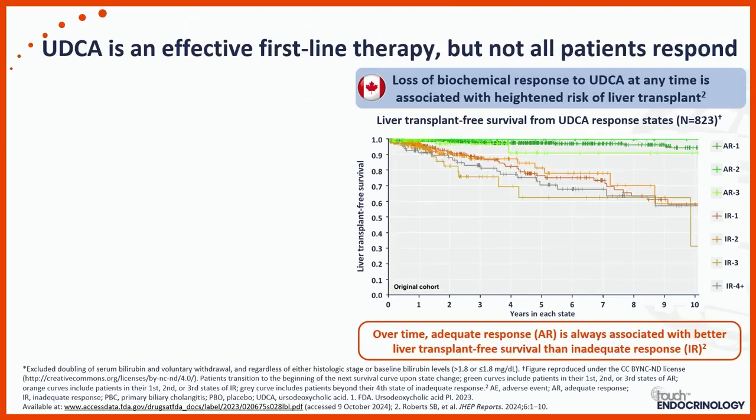It typically plateaus in most patients at about 6 months. But in some patients, they'll continue to have a decline in the alkaline phosphatase and will not reach stability until about a year. Again, if you remember what we said just a few minutes ago, the better the alkaline phosphatase response and the lower the alkaline phosphatase, the less likely you're going to progress and eventually need liver transplantation, or experience mortality. So patients that have a lowering of the alkaline phosphatase to normal or near normal will have the best long-term outcomes and a very low risk of mortality and need for liver transplantation.